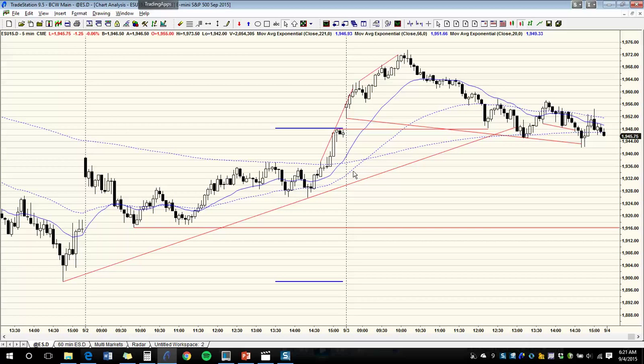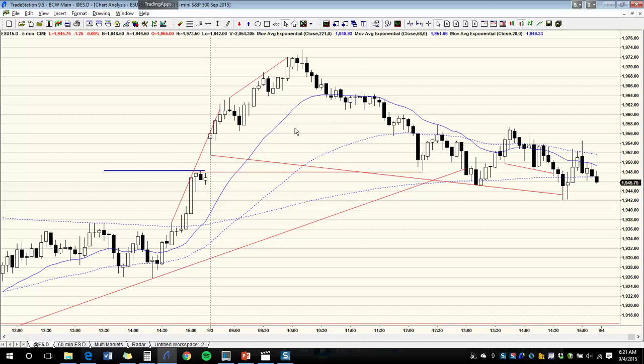So anyways, looking at today, the reason why it's parabolic is you have to remember anything on the open can happen in a lot fewer bars than normal, such as major trend reversals, wedges. Oh, I take back the wedge part. But anyways, let's just start from the beginning.